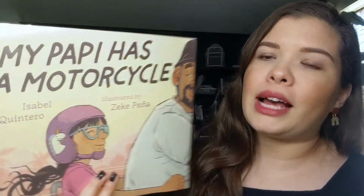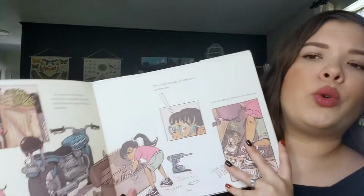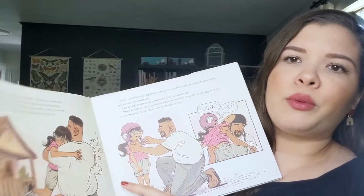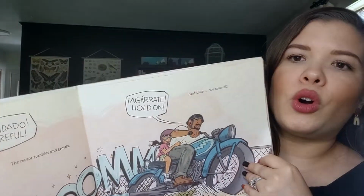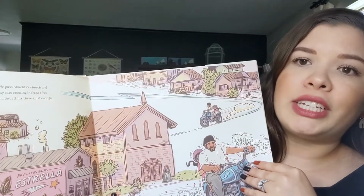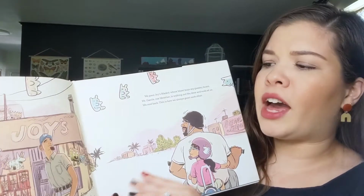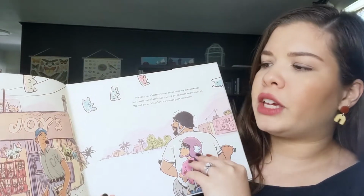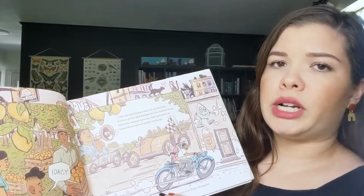It's called My Papi Has a Motorcycle by Isabel Quintero, illustrated by Zeke Peña. And in this story, we see a little girl who has grown up being able to ride with her father on his motorcycle almost every day. And they go on a tour of their neighborhood, and there is just so much goodness in this. You're getting to see a Latino community and kind of learn more about that. There's a little bit about gentrification in here. There's definitely a little bit of Spanish, although most of the book is written in English.